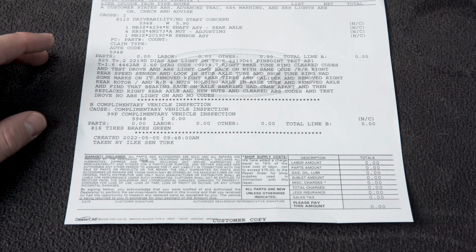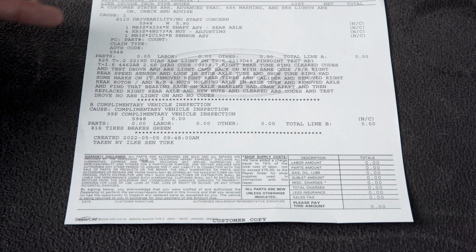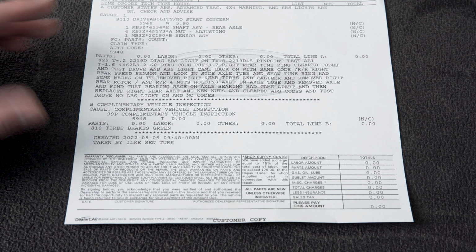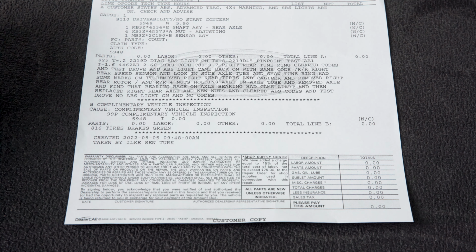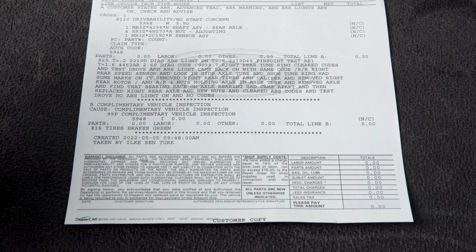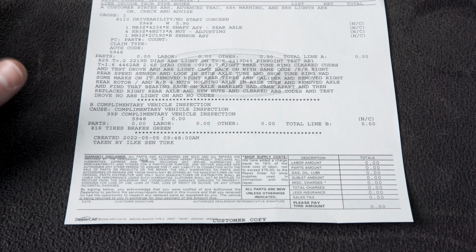All right, so here's the invoice laid out on the bench, and I cut off the top section to protect the company's information, but everything you need to know is pretty much right here at the bottom and in the middle. Now, one of the things I'll point out right off the bat is that you'll see in totals, it's all zeros, which means this was all done under warranty, and I'm really thankful for that.